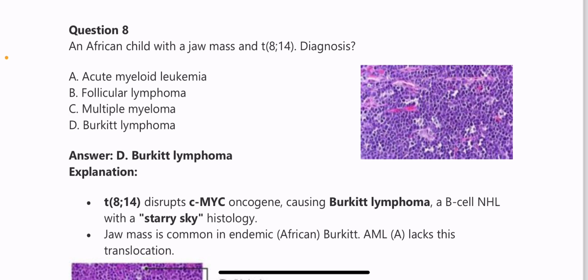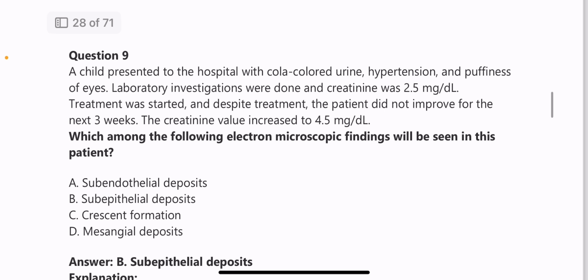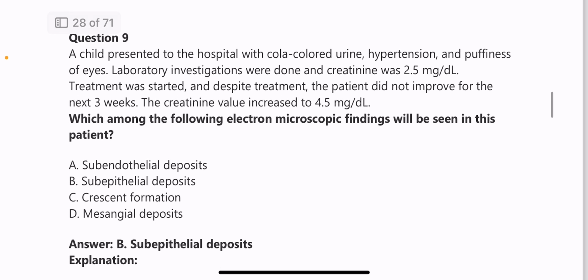It disrupts the c-MYC oncogene and it causes Burkitt's lymphoma, a B-cell non-Hodgkin's lymphoma, and there will be a starry sky appearance seen. Next question. A child presented to hospital with cola-colored urine, hypertension and puffiness of eyes.